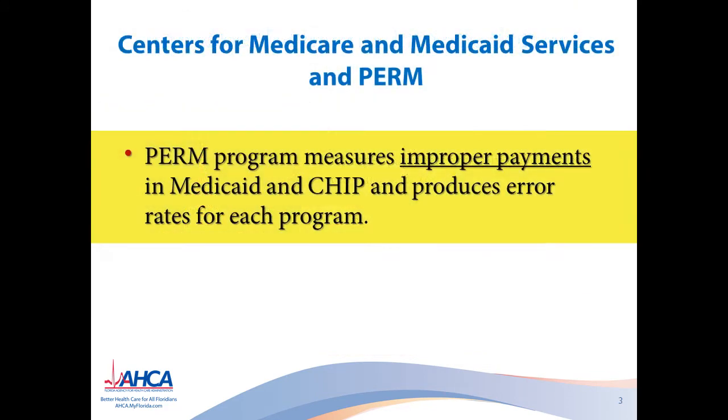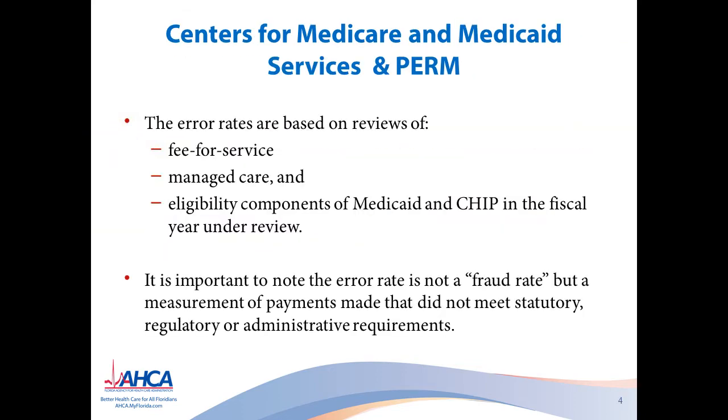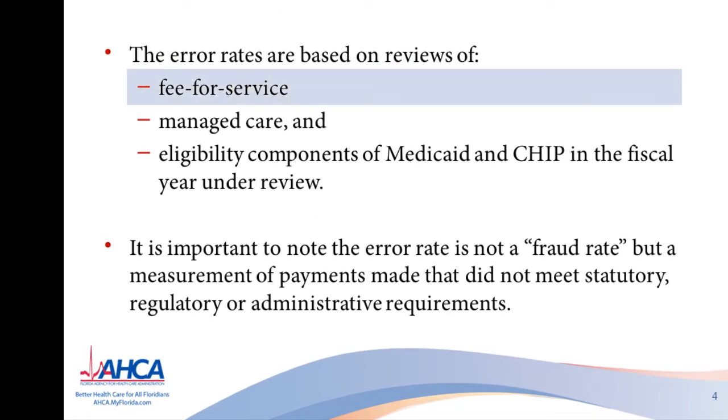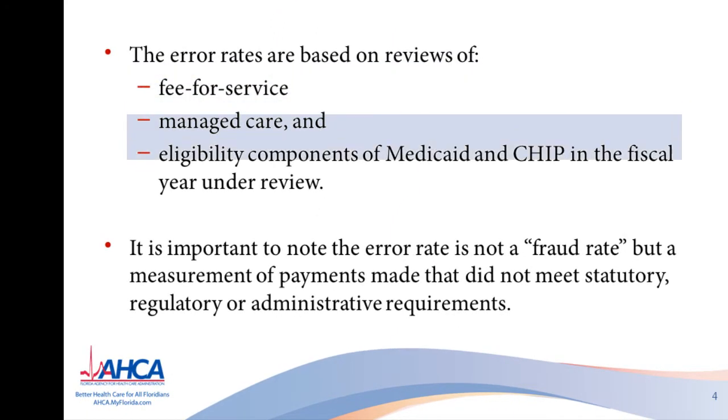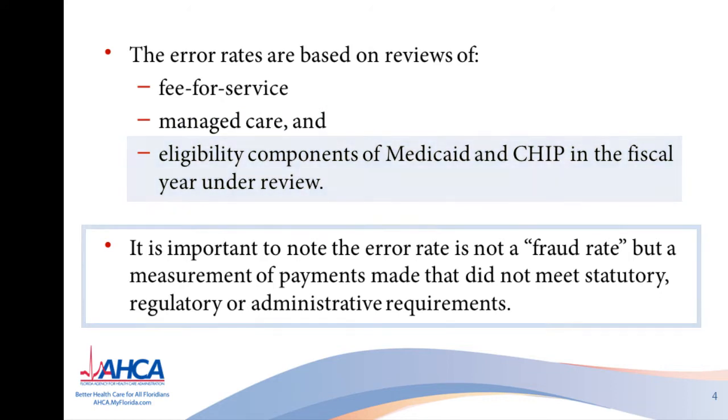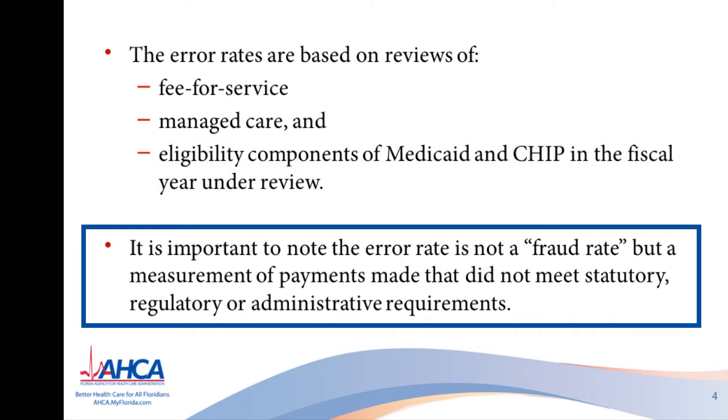The PERM program measures improper payments in Medicaid and CHIP and produces error rates for each program. The error rates are based on reviews of fee-for-service, managed care, and eligibility components of Medicaid and CHIP in the fiscal year which is being reviewed. It is important to note that the error rate is not a fraud rate, but is a measurement of payments made that did not meet statutory, regulatory, or administrative requirements.